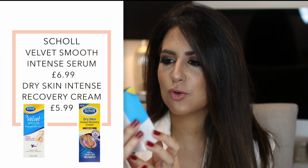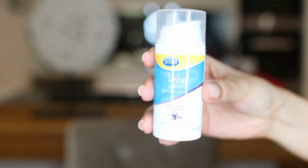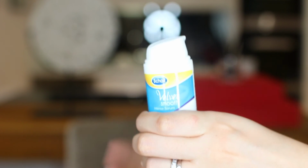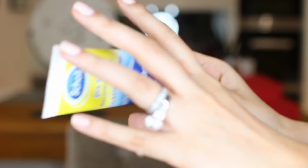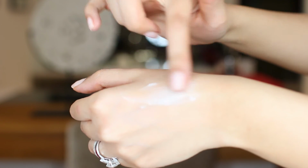It is the Scholl Dry Skin Instant Recovery Cream and the Intense Serum. So once a week when I do exfoliate my feet, I do apply these afterwards, and I use the Intense Serum first, leave it on for a couple of minutes, and then apply a thick layer of the cream, put in some socks, and I'm ready to go. I sleep with my socks on, and the next morning I have beautiful feet. They're just super nice and silky and soft. So these two together are amazing.